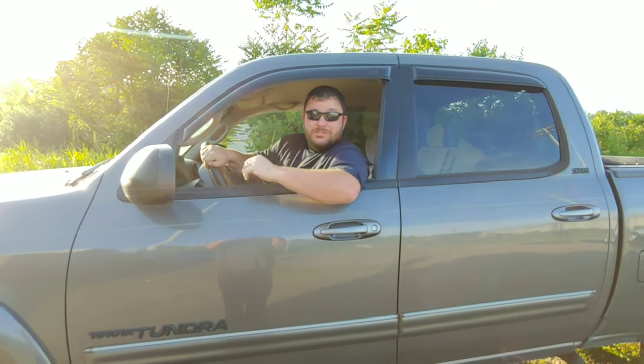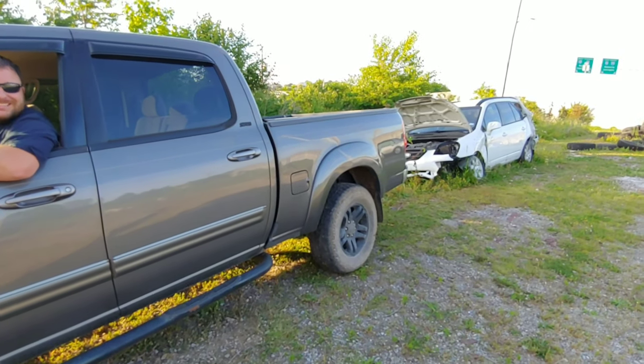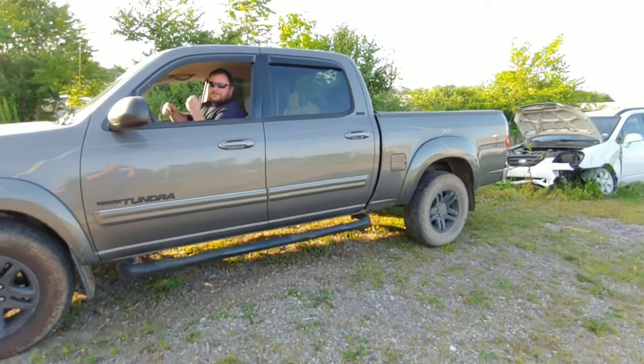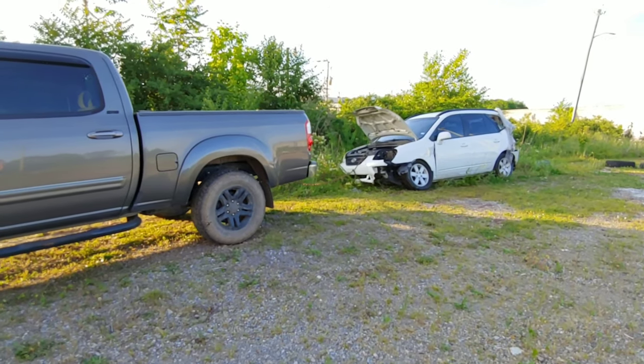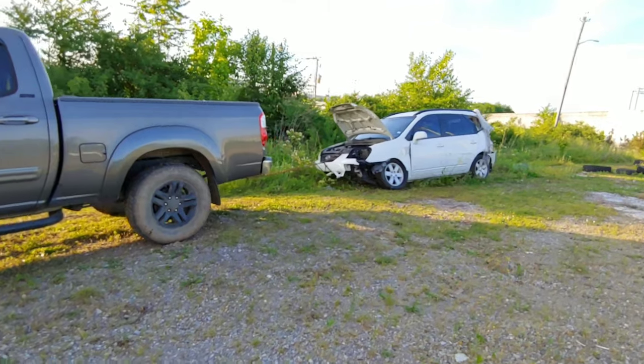Let's see what happens. So the first attempt didn't work out. So we chained it through the core support and everything on the car. You can pan over there and look at it. We're gonna see how this works out. So go ahead and back up, we'll see how this goes. Hey, that's uneventful. It works.